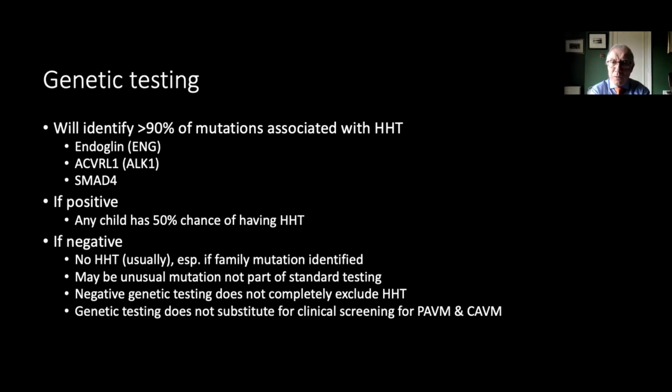Doesn't matter whether it's a boy or a girl, the risk is the same. It's a 50-50 chance with any child. If genetic testing is negative, if we test you for the relevant mutation and we don't find it, that usually means you don't have HHT, especially if we know what the mutation is in your family already. So if your mother or father has HHT and we've tested them and we've identified their mutation and we've checked you for it and you don't have that mutation, you don't have HHT, you don't need to worry about it.